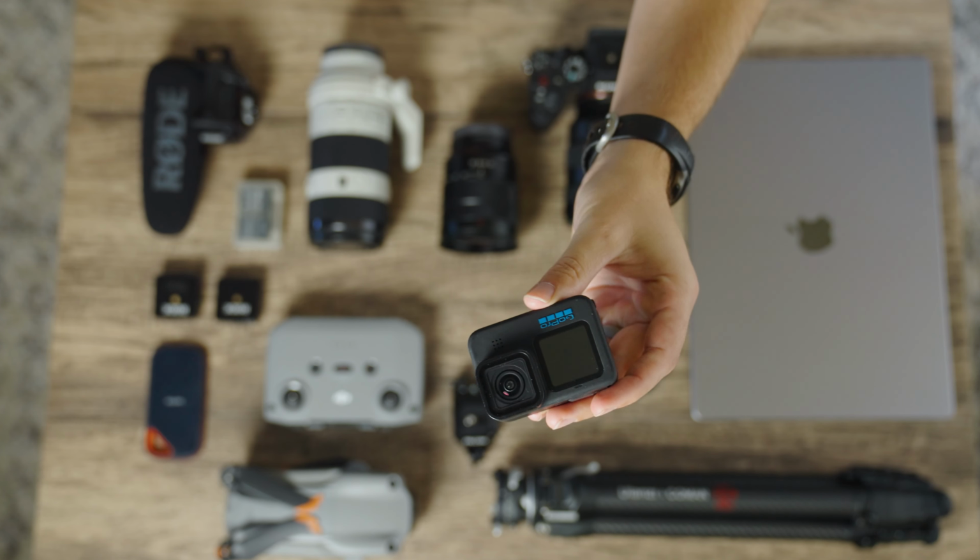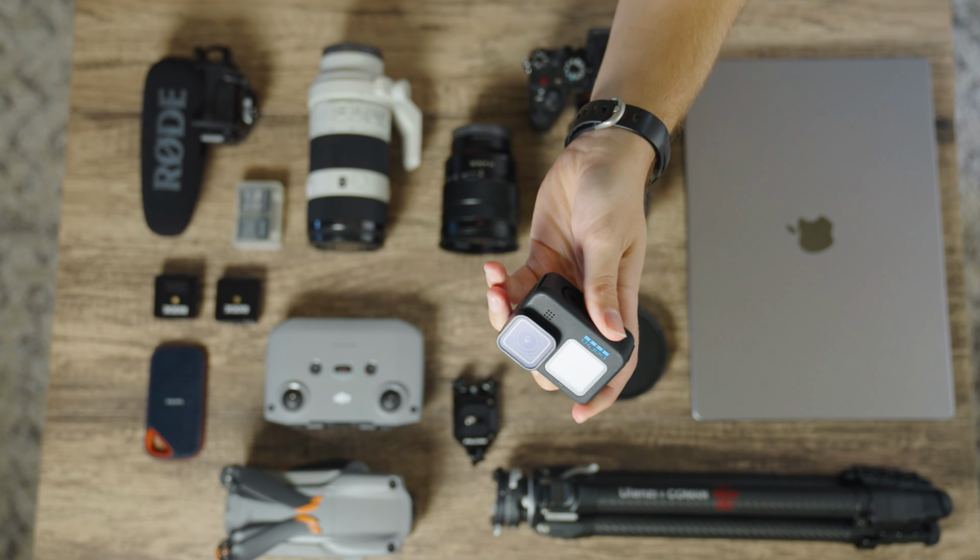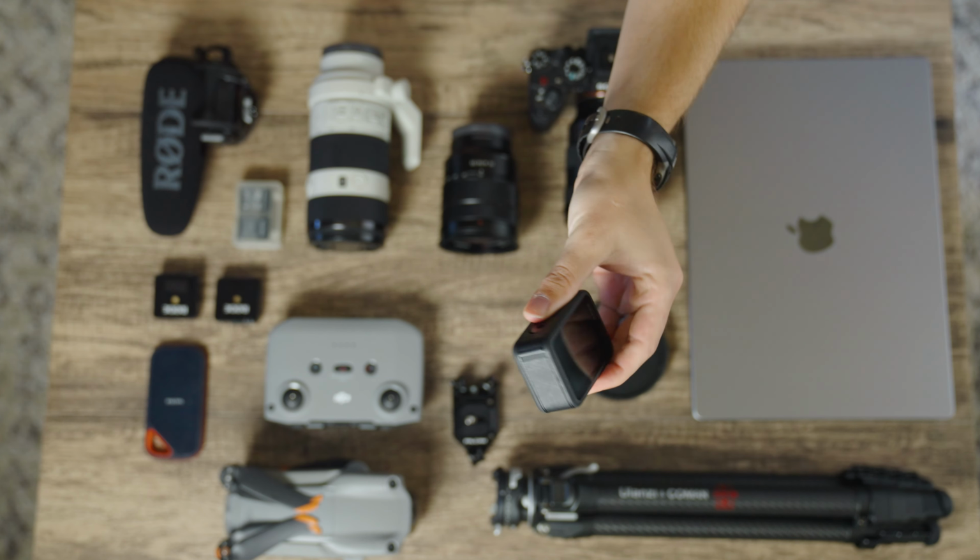And yes, I still keep around a GoPro. I don't use this too often, but GoPros do come in handy on very specific occasions. Like if you're going to do snowboarding, wakeboarding, any kind of action sport, a normal camera is way too hard to carry around. GoPro is still useful for that.